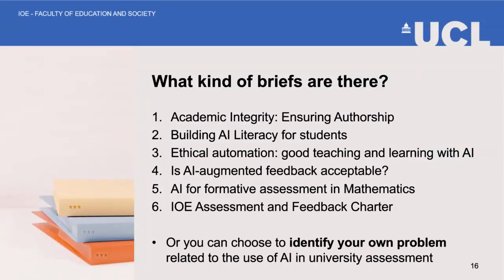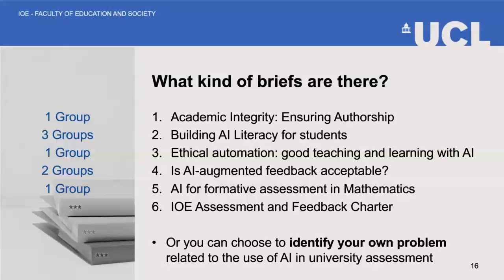Because it's neither purely good nor purely bad. The fourth one is whether AI-augmented feedback is acceptable. We saw something of it in the survey. The fifth one is maths specific, and the sixth one wasn't done by anybody, so we can forget about that. That is an internal thing that we wanted to improve as well.